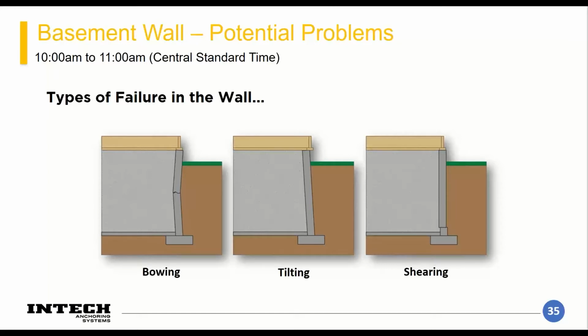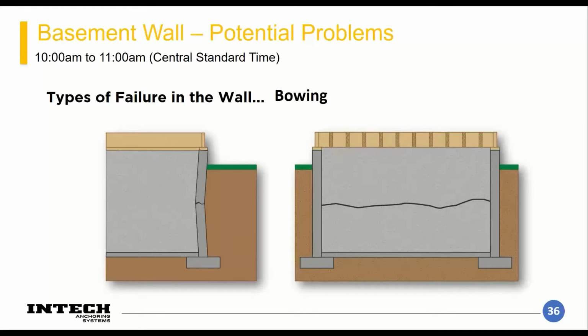And one note I want to make is, and I'll probably say this a bunch of times, these are individual failure modes. Multiple types of failure, laterally and vertically, can occur on one wall. And it's important to figure out why the wall is performing badly to determine the proper fix, and to determine all the possible failure modes that are happening and could happen in the future. And it's really important to have somebody experienced assess the structure and determine what that fix will be. So here's a couple different views of each of the types of failure.